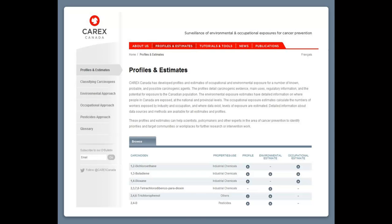The carcinogen database is the index page for all core content on our website. The left-hand menu provides access to the general information on the classification of carcinogens, the methodological approaches used to develop the occupational estimates and the environmental estimates, as well as a glossary. In the center is our list of known and suspected carcinogens, along with links to their profiles, environmental, and occupational estimates. You will see some missing links in the screen grab here because not all substances have both the occupational and environmental estimates. Our focus today is the occupational estimates, so I will draw your attention to the third column here.